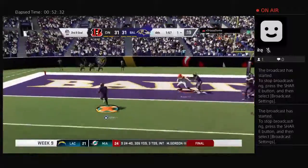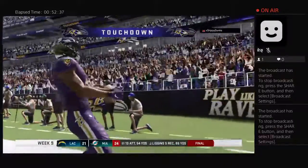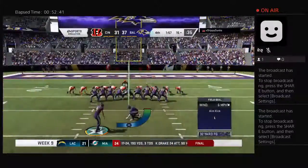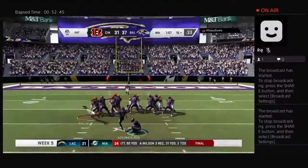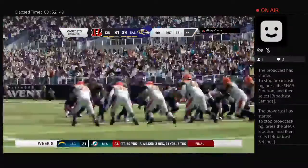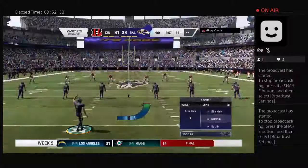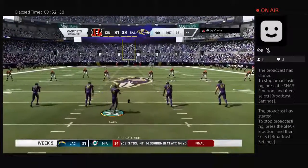They'll go again to Jones. And he will take it in for a Ravens touchdown. Ronald Jones taking it in as his guys have taken the lead here in the final 2 minutes. They get one more as the extra point's up and good, and they will take a 7-point lead. Tucker now to kick it away following the touchdown.